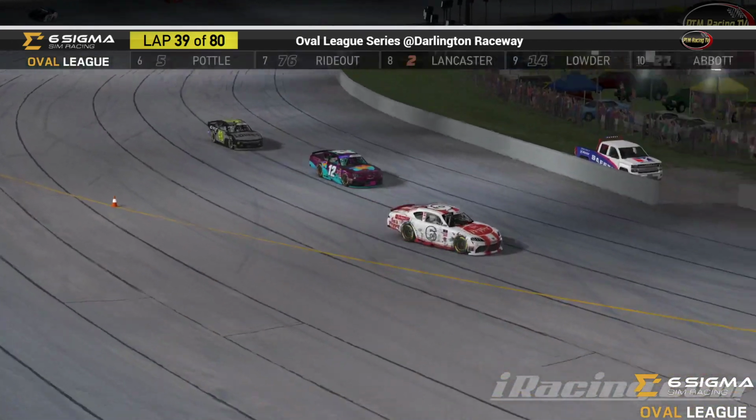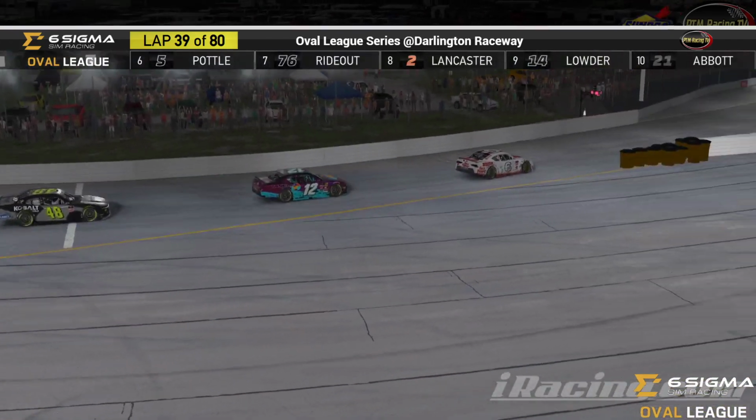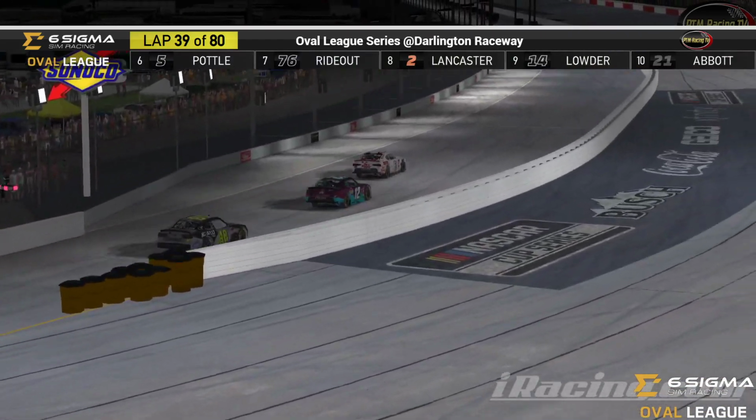Ben Ruprecht saying Corey Abbott was caught speeding in pit road, so that is the reason why he was not your race leader.